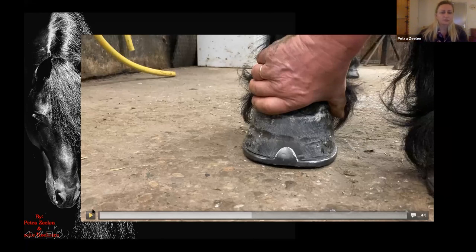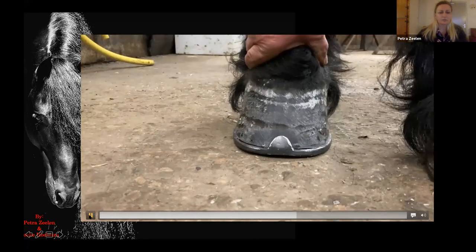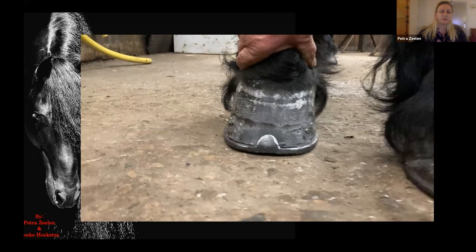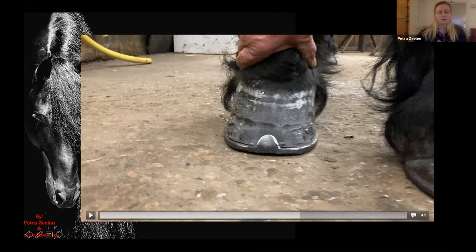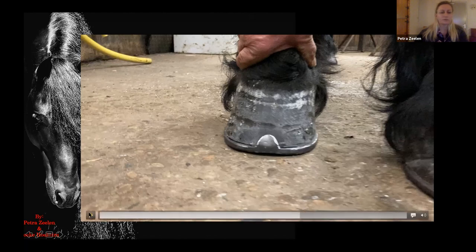I will play the video more. And what you see as well is that the difference between no hair and hair, the hoof looks a lot bigger when there's less hair in front of the hoof. Now, judges like to see big hooves, so you could thin out the hair a little bit just to show off that your horse has big hooves.